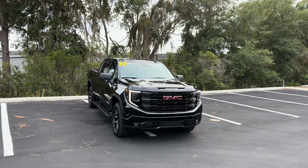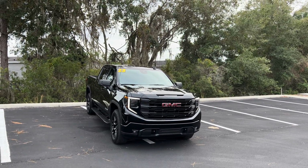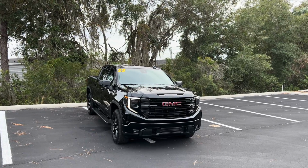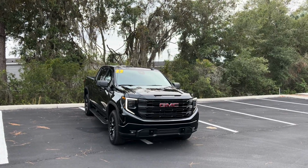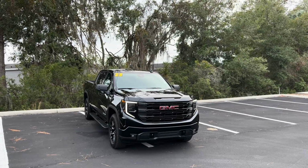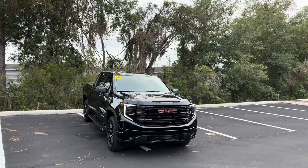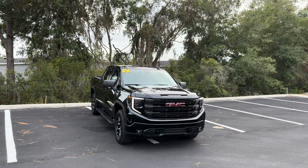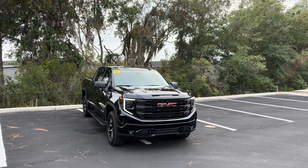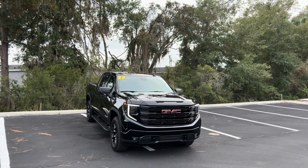Above the Elevation sits the SLT, which we've already reviewed on this channel, and the AT4, which we reviewed in the early part of 2022. We haven't had the chance to review a Denali yet, but we did review an AT4X, and the top of the line trim for the 2023 Sierra is the Denali Ultimate, which starts over $82,000. But here we have the Elevation, which is a feature-loaded bargain brand trim with a 5.3-liter V8 4x4 Crew Cab and the X31 off-road package, with a base price of $60,000 with a 5.3. What else do we get for that money?